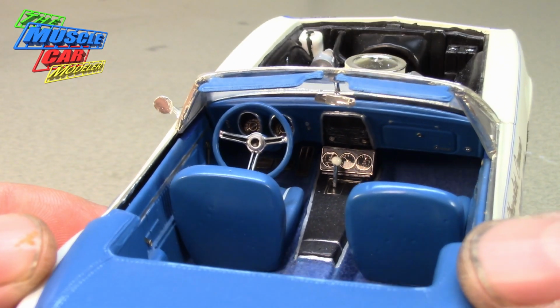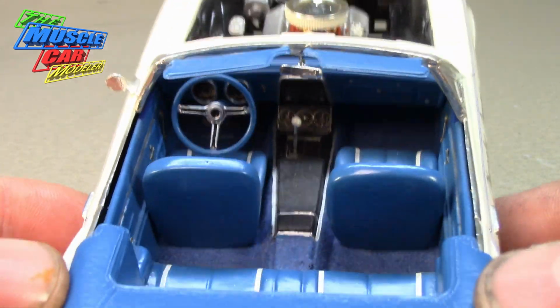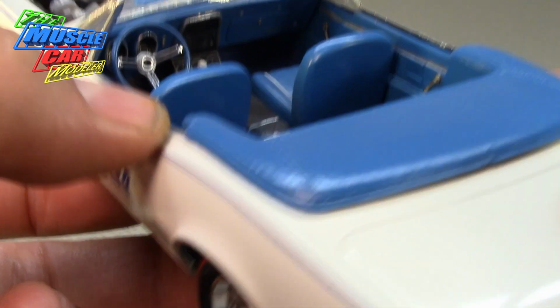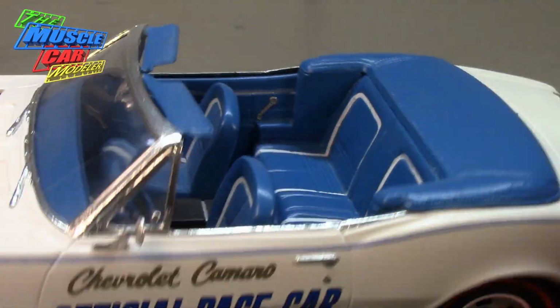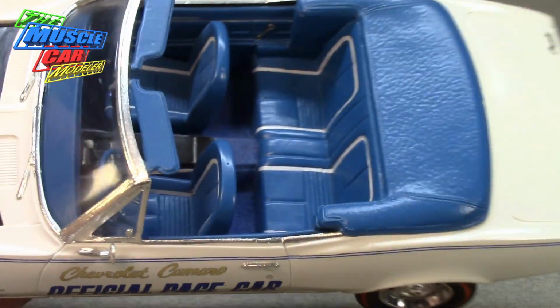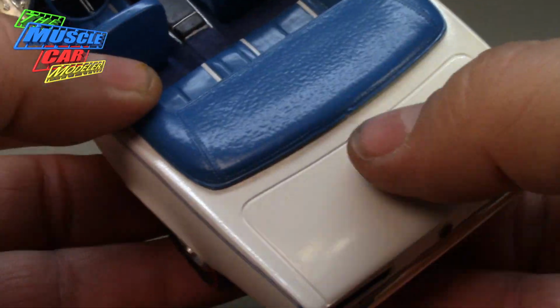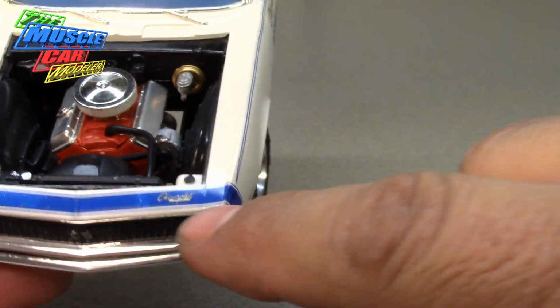The dash came out pretty good. I flocked the interior, so that's the carpet, and of course it's got the console. And a deluxe interior, which is nice. That's pretty much in there. And then the boot from the MPC 69. And then I used the photo etched emblems here. So I did use those.